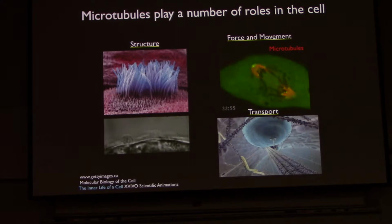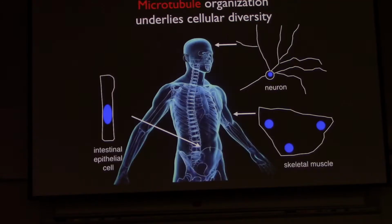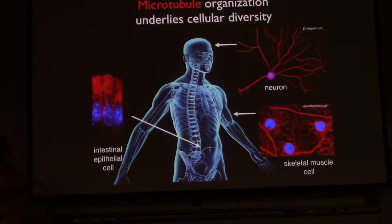Okay, so in order for microtubules to do all these really cool things, they need to be actually spatially organized, and that spatial organization is again what allows for this kind of cellular diversity that we see. So here's some examples from our body. We have different kinds of epithelial cells, which are the cells that line our organs and provide barrier function, neurons, and skeletal muscle cells. And if we look at the microtubules in these cells, hopefully you can appreciate that microtubules are organized in very different ways depending on the cell type that we're looking at. And this organization is, again, critical for their function.